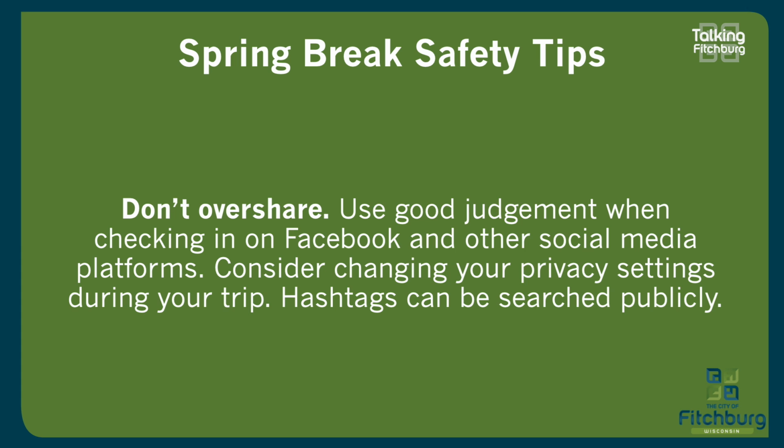Keep in mind that hashtags can be publicly searched. So if you're using a hashtag Florida or hashtag Disney World or hashtag Mexico, those can usually be searched. Make sure your privacy settings are set the way you want them. If you normally share publicly, maybe you scale that back while you're on vacation, because people are watching and they may or may not know if you're home. You want to protect yourself.